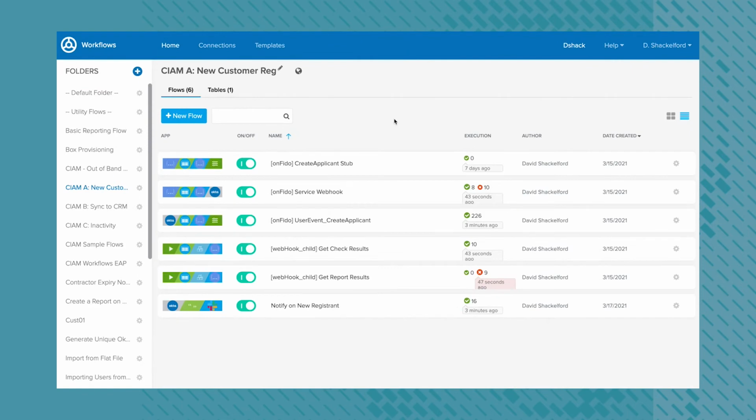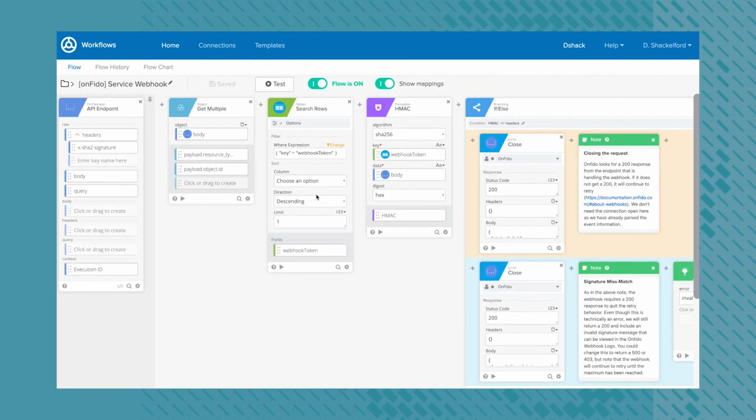So now let's look at the second part of the flow in Okta. Since we don't know how long the check is going to take to do, it could be seconds, it could be minutes, it could be hours, we want a flow that's going to allow us to listen for a message from Onfido. So unlike the last one that started with an Okta event, this starts with an API endpoint. So we expose a URL that a third-party service can call to let us know that something's happened. In this case, Onfido is going to call to let us know that the check is complete.